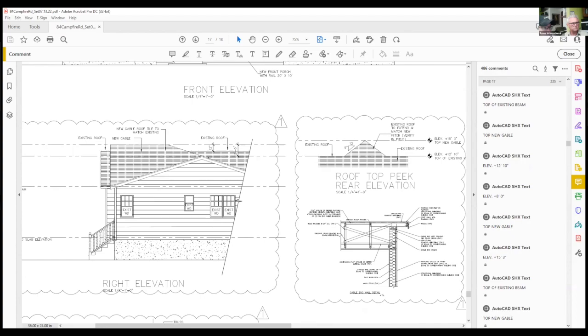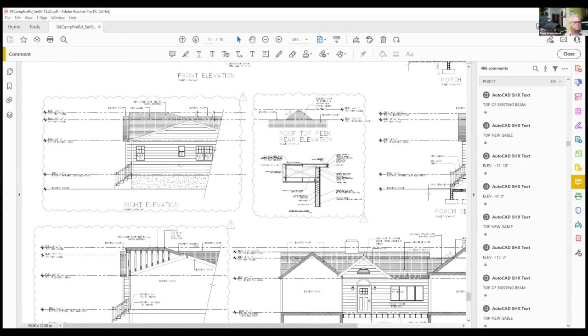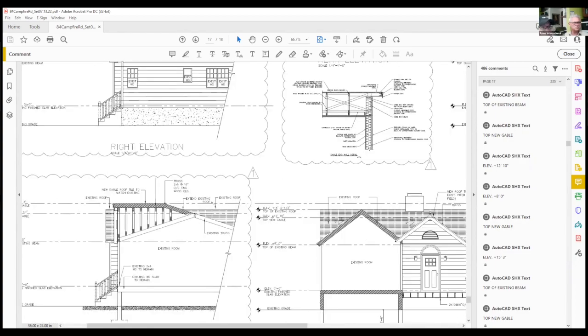So the connection is that this is the existing, if you remember from the images, and the roof will continue itself up and then connect to the new one, to the new gable there. And then in the section right here, this is how the connection will work. And then we also have a couple typical details in regards to the gable end walls and such.